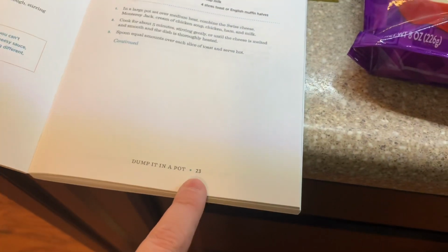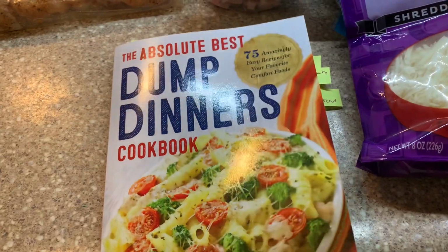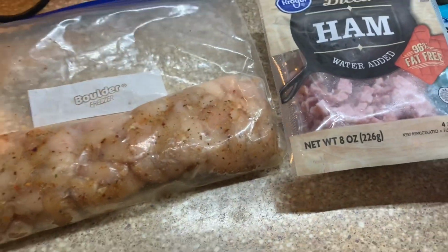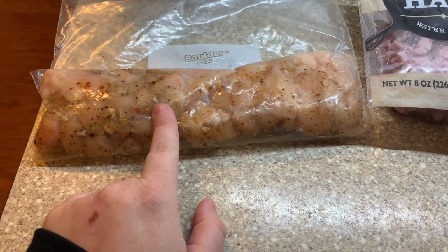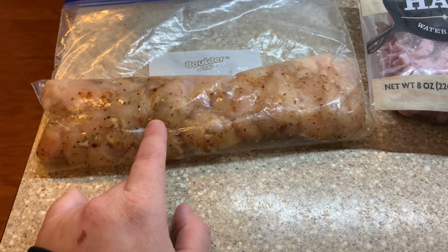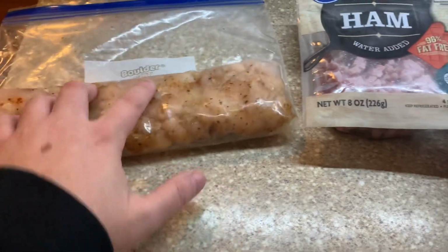So this recipe is on page 23, the same cookbook, Dump Dinners. So I have got my chicken here. I have just cut it up into small little pieces, and I have seasoned it with the Kinder's red garlic and the garlic pepper seasoning. So that's just been chilling for about 30 minutes in the fridge.